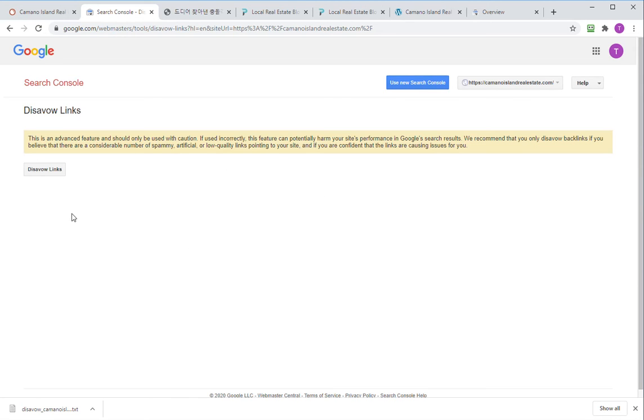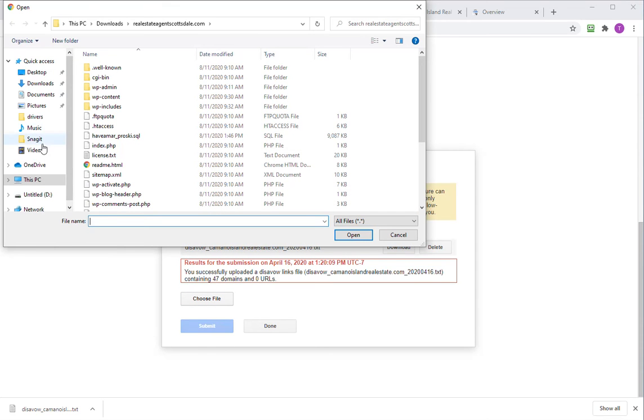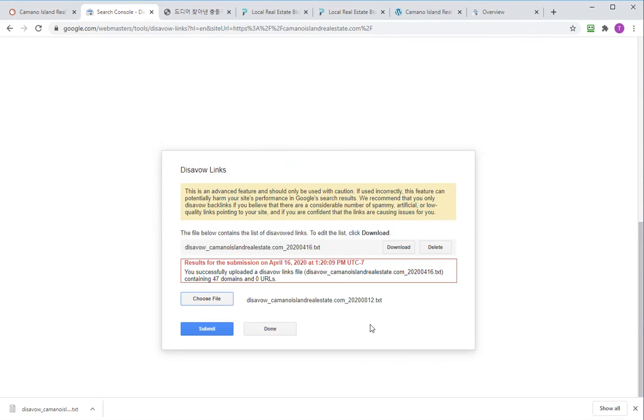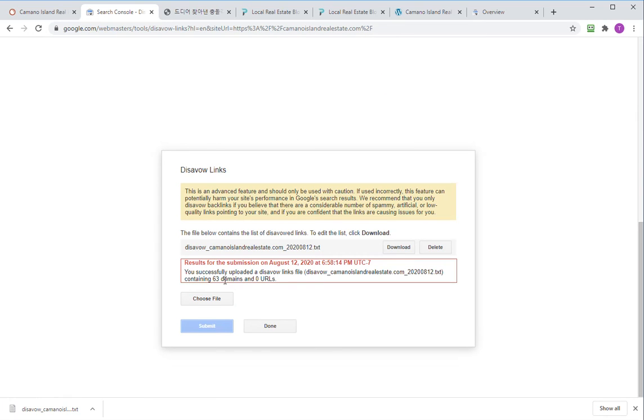This can be harmful and hurt your website. That's all they're saying. You could screw this up and your website will be off of Google. So click on the disavow links button, and it will give you the last file, which I did on April 16th with 47 domains. Now I'm going to choose a new file, go to my downloads, pick the file, hit open, then submit, and then OK. Then out of the 49 domains, you're going to see that there are now 63 domains. That's the updated file, and you're done.